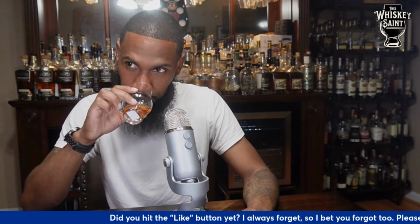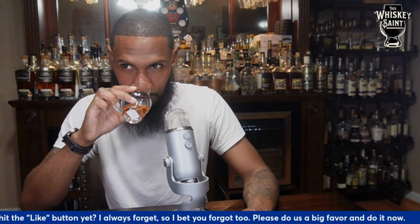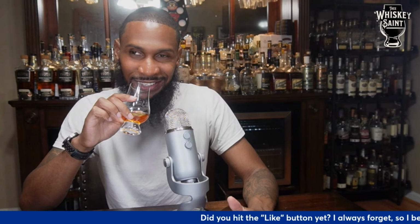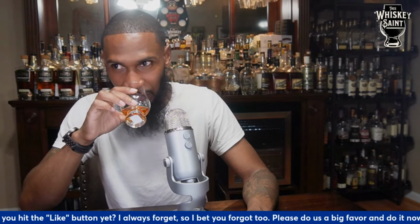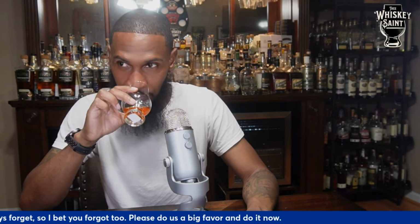Whoa, okay. Definitely get some proof, but there's so much sweetness behind that oak. That's actually pretty crazy. Just initial nose on this, I kind of like this over some of the Foursquares that I've nosed. It just seems to have a little bit more depth than a good amount of them, to be honest. Holy crap. And this is just the first nose.